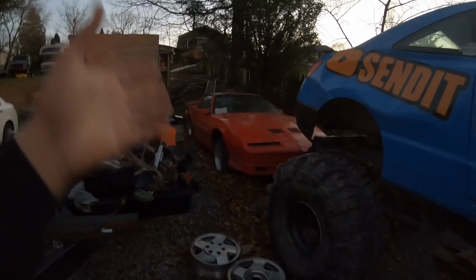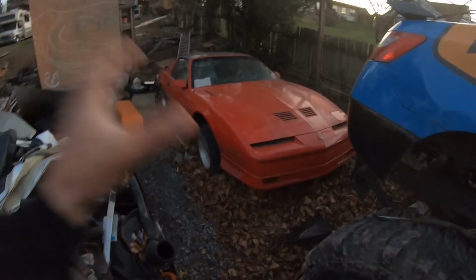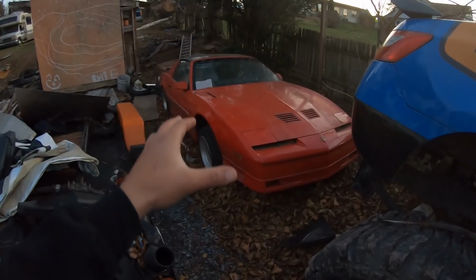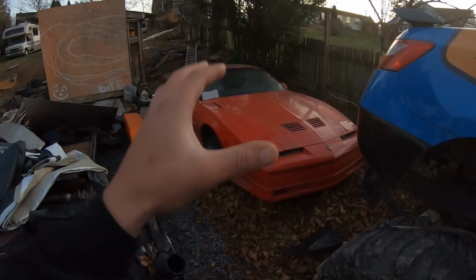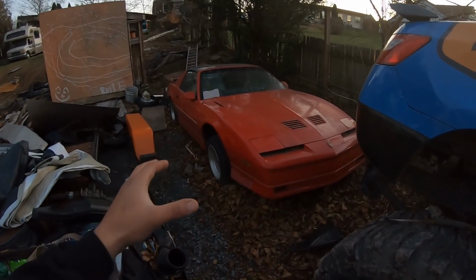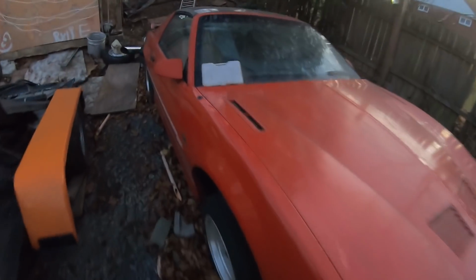The GTA, that is a car that so many of you guys love. I love this thing too. However, financially, I'm not ready to restore this thing back to where I want it to be. So unfortunately, it has been sitting. I get a bunch of grief on it: Send it, Steve, get the GTA going, get the GTA going. It's a 60,000 mile car. Unfortunately, I had it and it has just been sitting around.